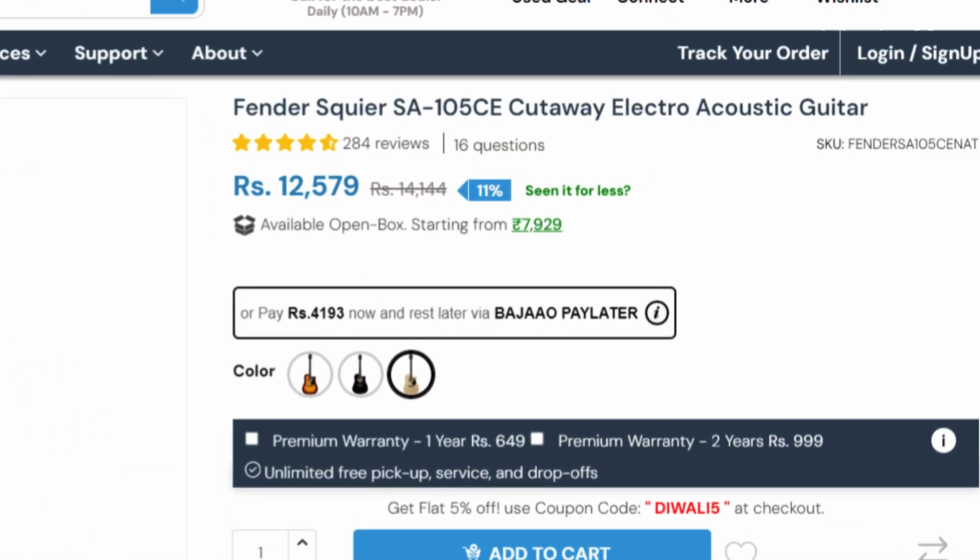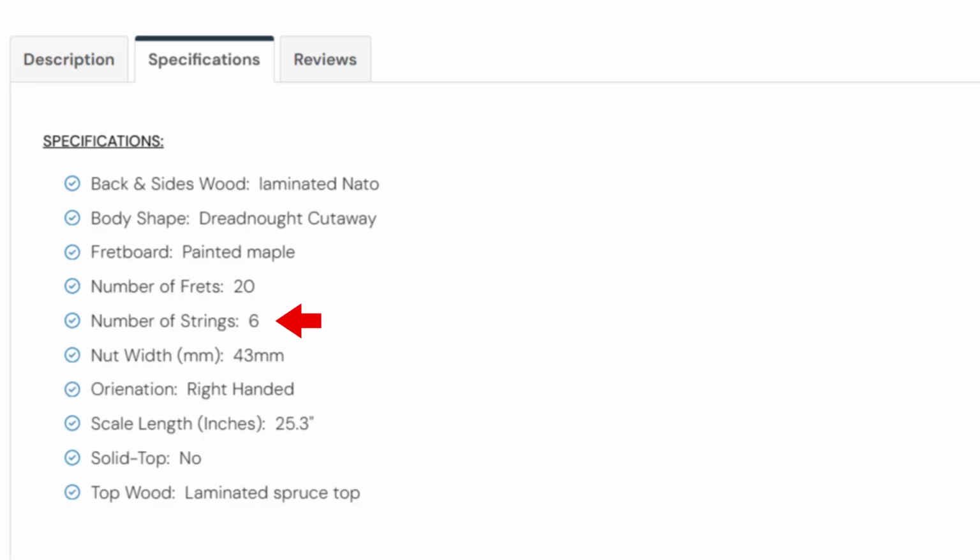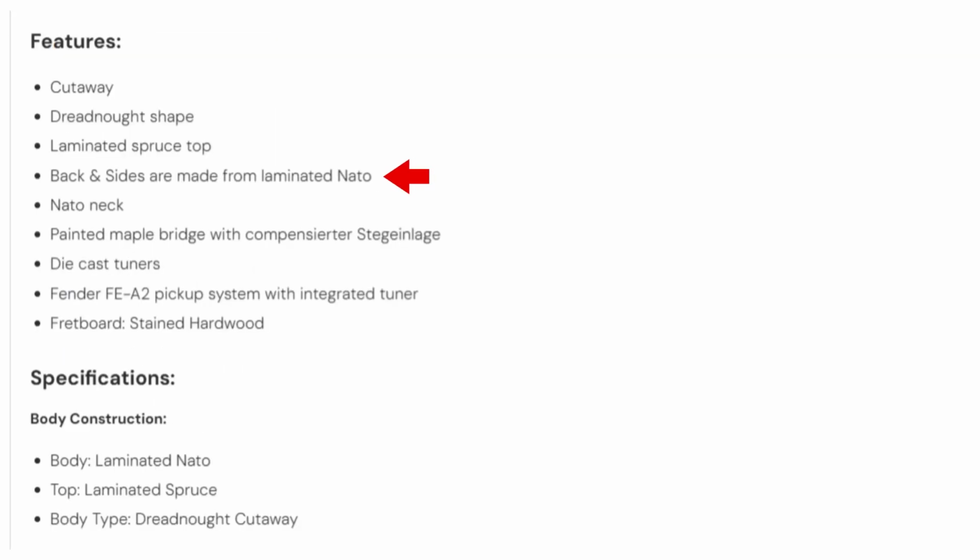Now at number 3 we have Fender. It's an electro acoustic guitar, and the model number is SA105CE. This guitar has 6 strings, and the shape is dreadnought cutaway. The number of frets is 20, and the top wood they are using is laminated spruce. It's not a matte finish guitar, it's laminated. The back and side wood is laminated natto.